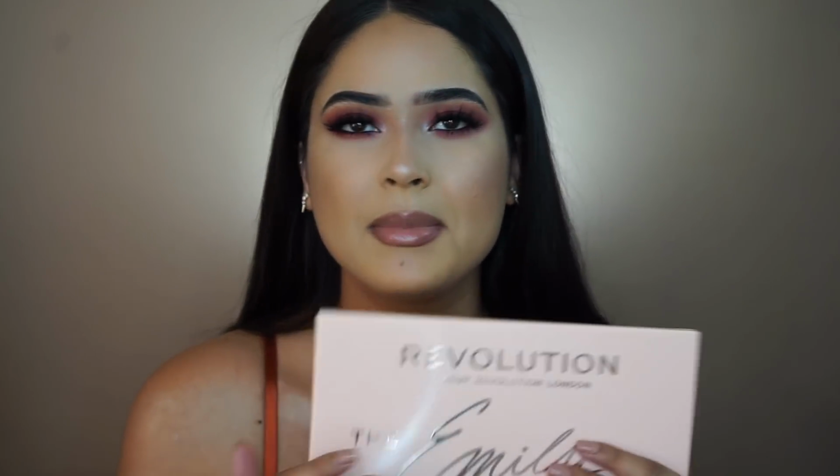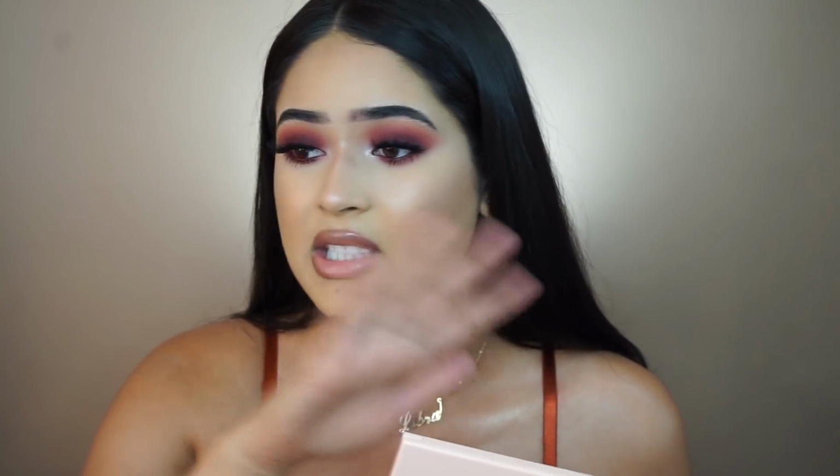But today I'm going to be creating this beautiful smoky cranberry makeup look, completely inspired by this beautiful palette right here. This is the Makeup Revolution times Emily Noel palette. I am super excited for this, you guys. Ever since I saw that she was coming out with a palette, I was like, I need to support her. I need that palette, and I just love her as a person, so anything she comes up with I'm definitely gonna support. But yeah, you guys, that's what today's video is gonna be all about.